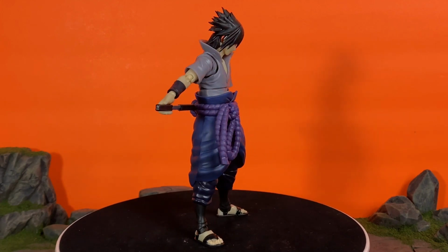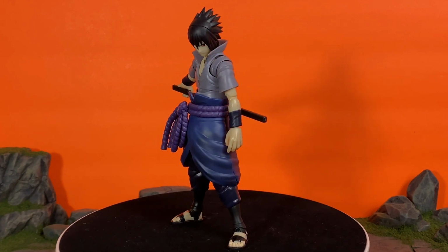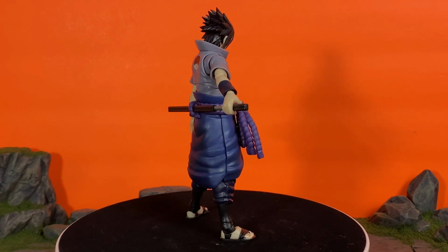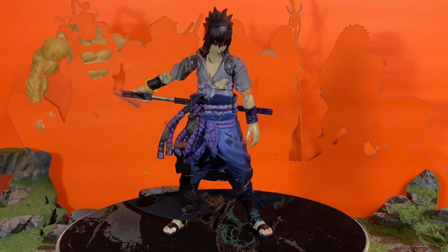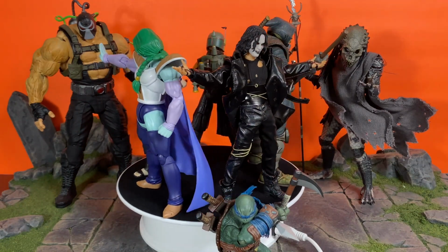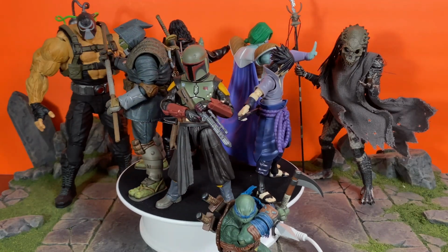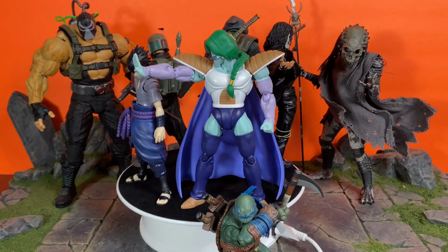But this figure was an easy choice to put in my number 1 spot, and you could see why. This line is doing great so far, so Tamashii Nations, keep them coming and keep killing it with this Naruto line, because like McDonald's, ba-da-ba-ba-ba, I'm loving it. Also, Kakashi is amazing, and I guarantee he'll be in my top 3 list of 2023, but that is it for 2022. But anyway, that is my top 10 favorite figures of 2022 with the 12 honorable mentions.